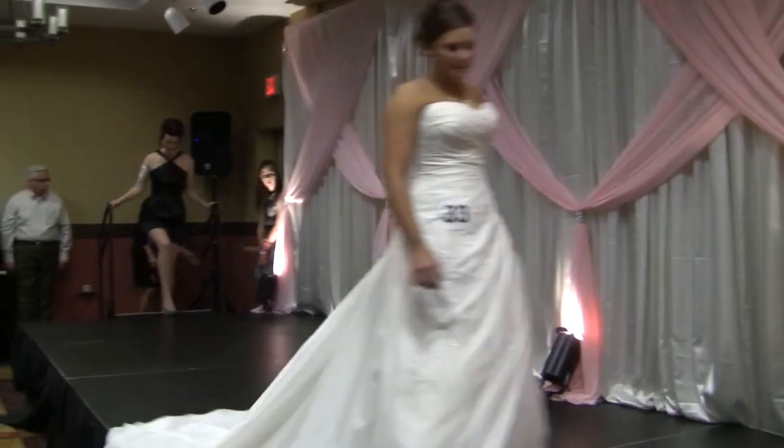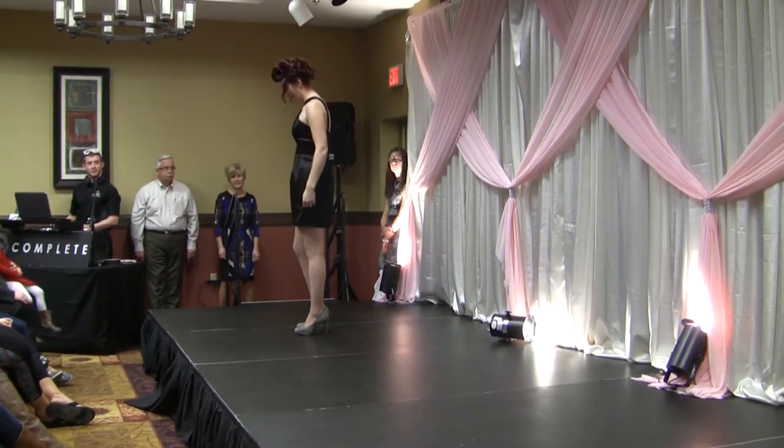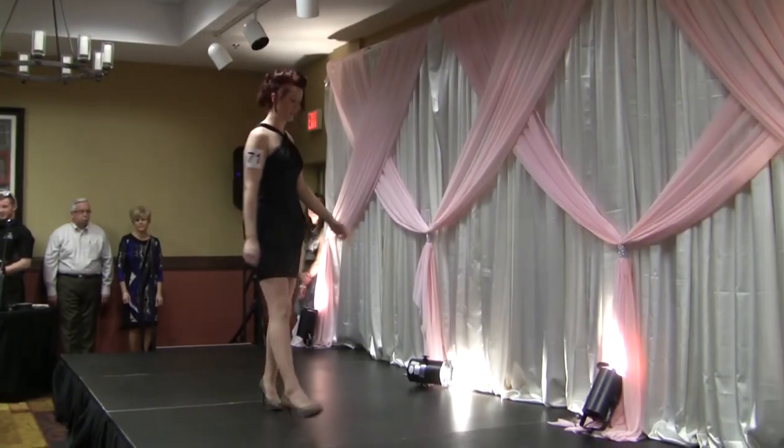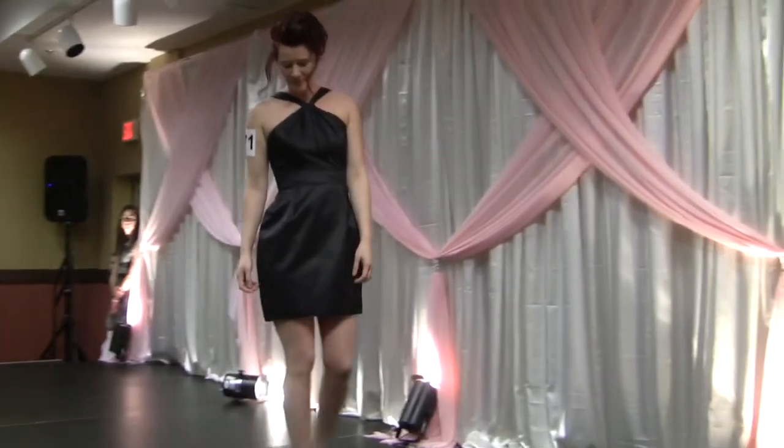Next up, we have Samantha again wearing dress number 71. What a great dress for your next little black dress affair. Jasmine bridesmaid dresses, marquise satin gown with V straps available in mini length, 19 inch, and A-line floor length. That's the one that's featured here.